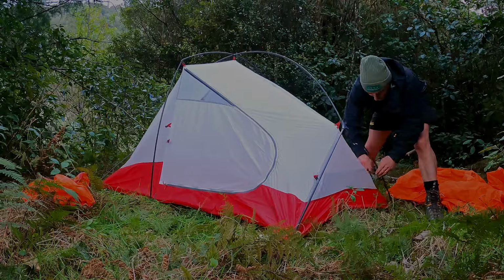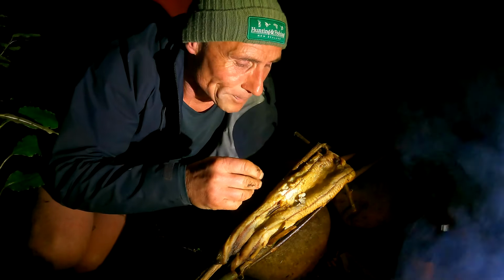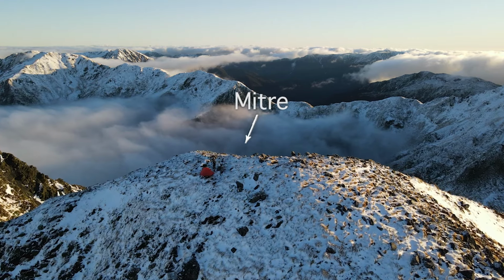I set up camp, I set up the fire, went eeling and produced the goods. How good was that eel? Yes! We eat, we eat, we eat! Look how good that looks. Oh, that is amazing. What I want to get done is set our tent on Mitre.